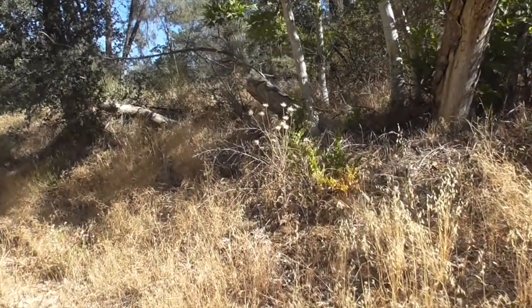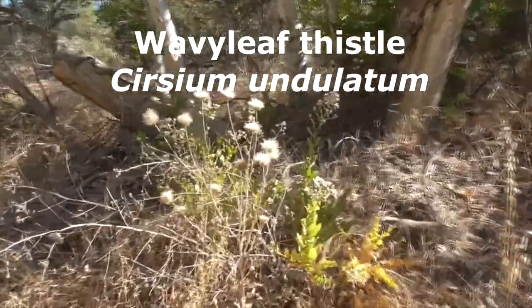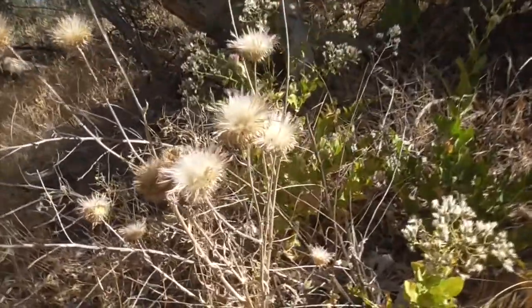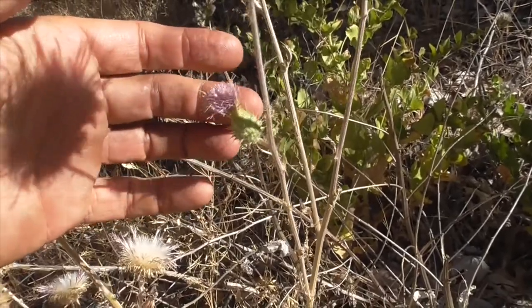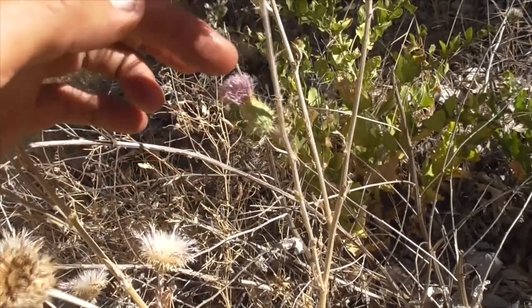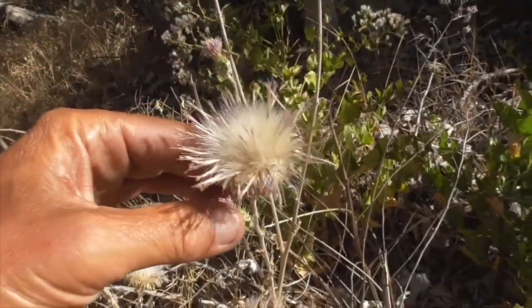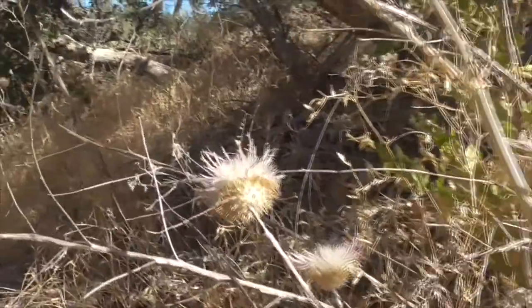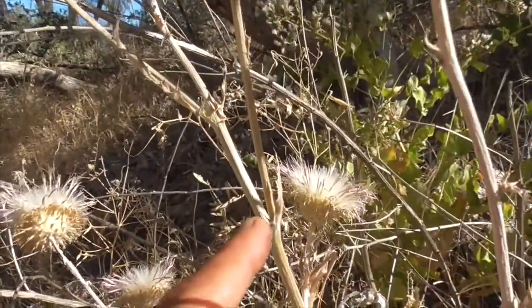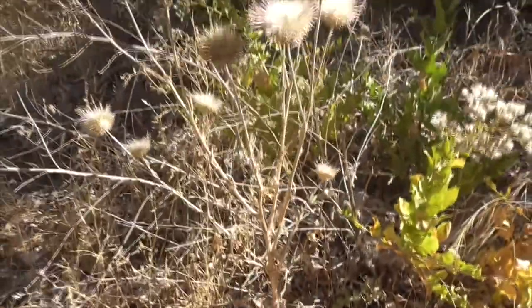So here's a new guy. This plant over here, he's a wavy leaf thistle, Cirsium undulatum. Here's some older flowers. This here's a nice new one. It's very prickly, little purple flower. Okay. And then comes the seed here. It's got big white fluffy seeds that will blow away in the wind. Look how prickly he is. So he's prickly up the stem. And he's prickly and sticky on the flowers. Down here is just a mangled guy here. You don't want to step on him.